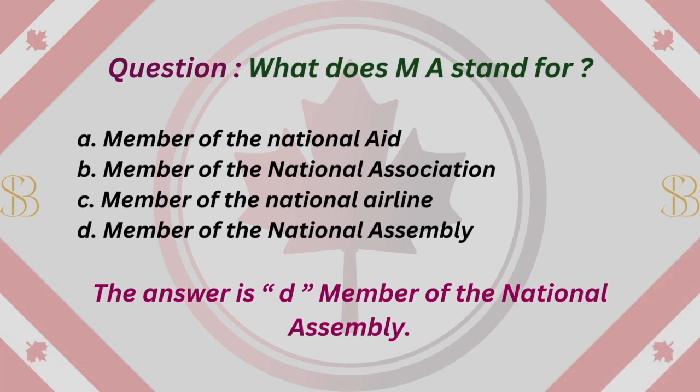Question: What does MNA stand for? A. Member of the National Aid. B. Member of the National Association. C. Member of the National Airline. D. Member of the National Assembly. The answer is D. Member of the National Assembly.